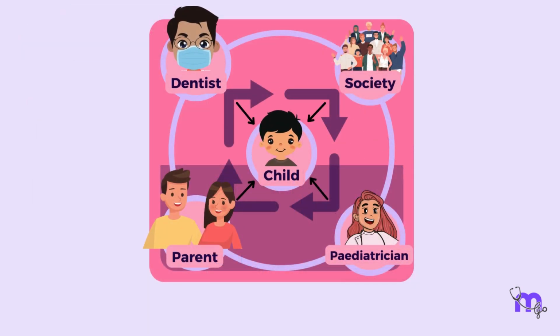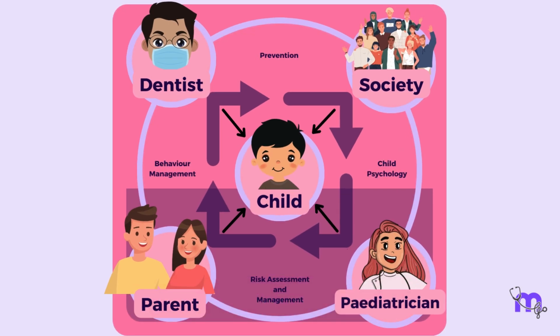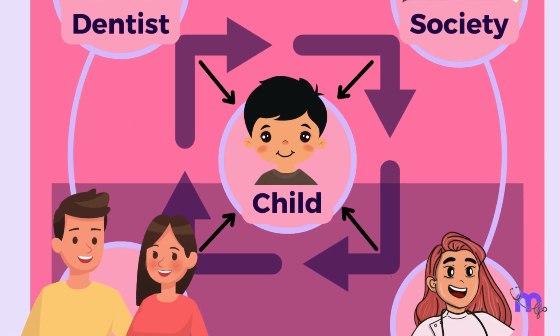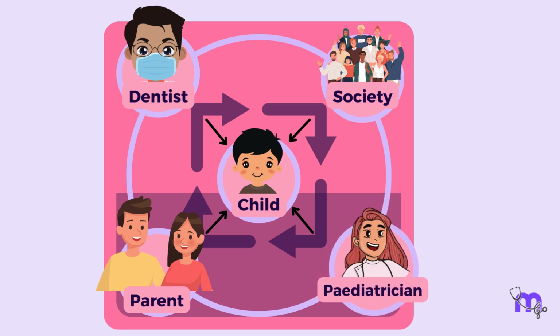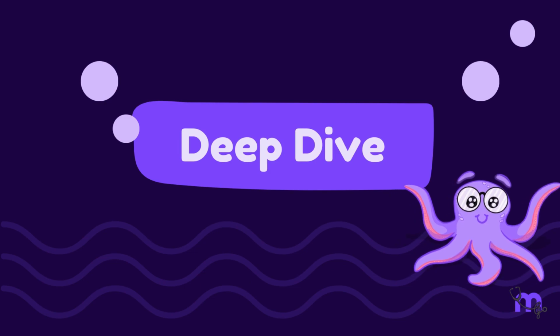New models based on the Pedodontics treatment triangle have been proposed, such as the Pedodontic treatment model, which also includes a pediatrician. In this, the most distinct features of pediatric dentistry are included, such as prevention, risk assessment and management, child psychology, and behavior management. This model uses a square that has the child in the center. A pediatrician is added to the treatment model as they are the first source of information to the parents. Family and society are other factors playing an important role as depicted in the model.